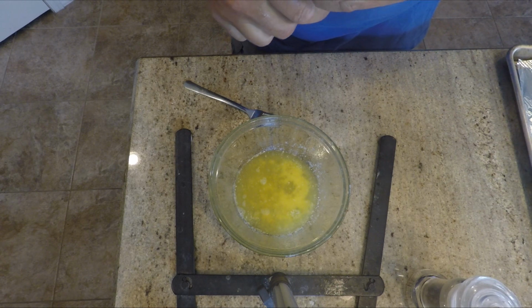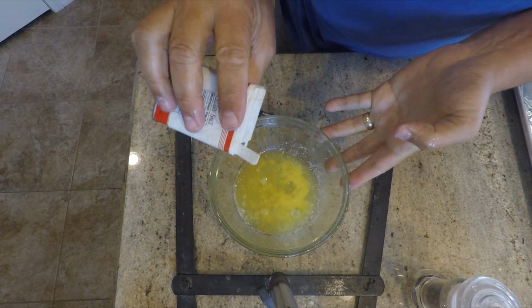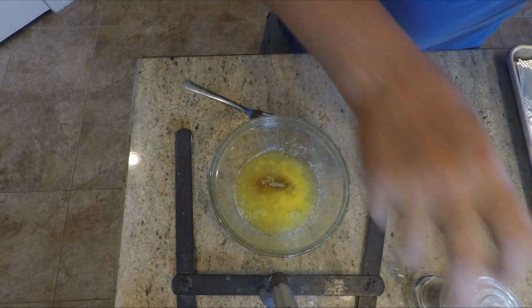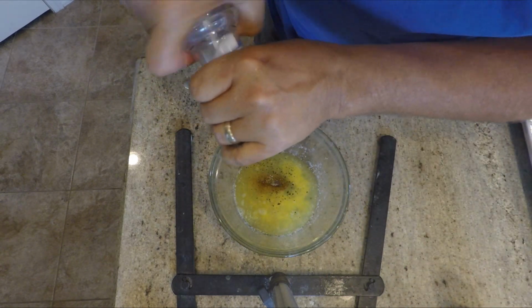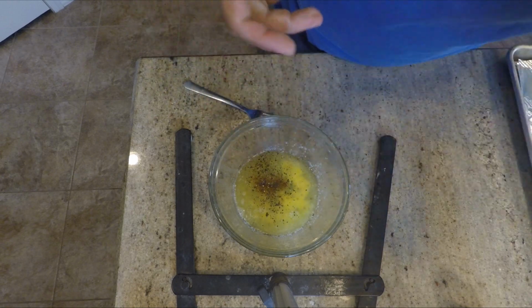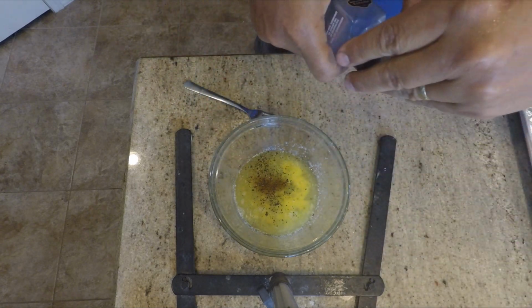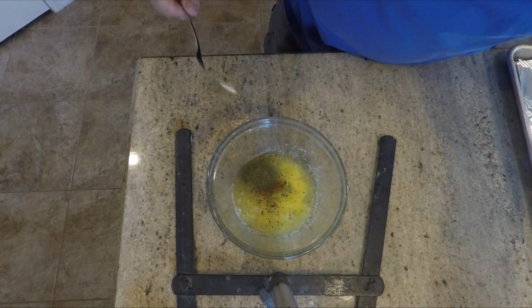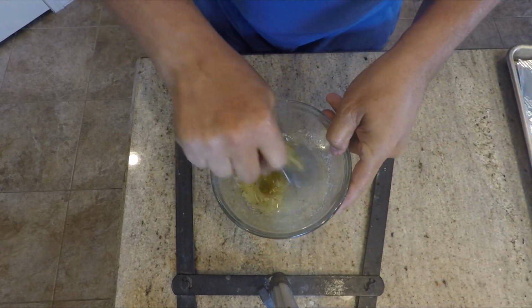We're going to take about a half a teaspoon of celery salt, about the same amount of pepper, and about the same amount of the dill. All right, let's blend that all together there.